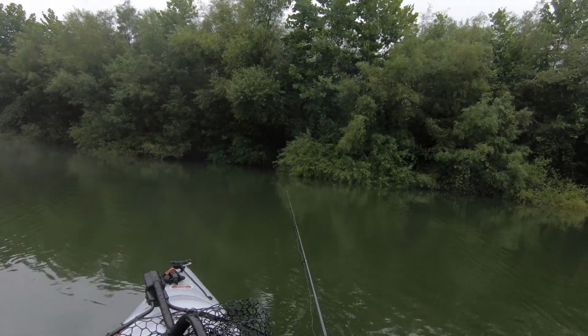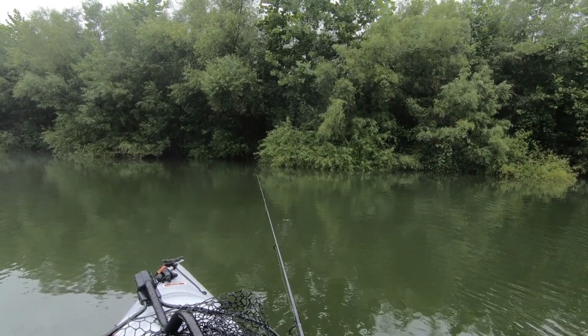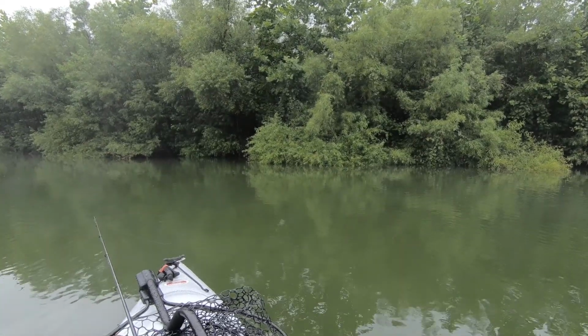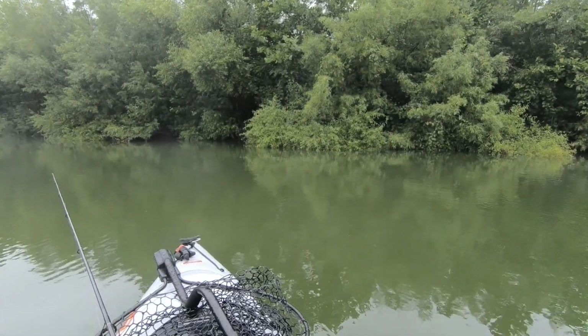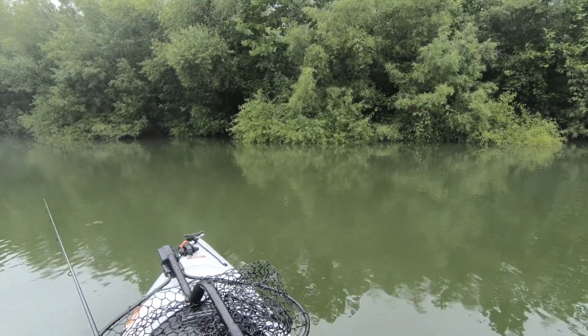All right, so I'm going to let it sit, but be ready for a hit. That's what I've learned. You cannot let your attention wander when you're doing topwater because they could be looking at it right now. Let it sit, let it sit, let it sit, and then pop, and then let it sit. I can't tell you how many times I've done that. As soon as you do that first pop, bam, fish.